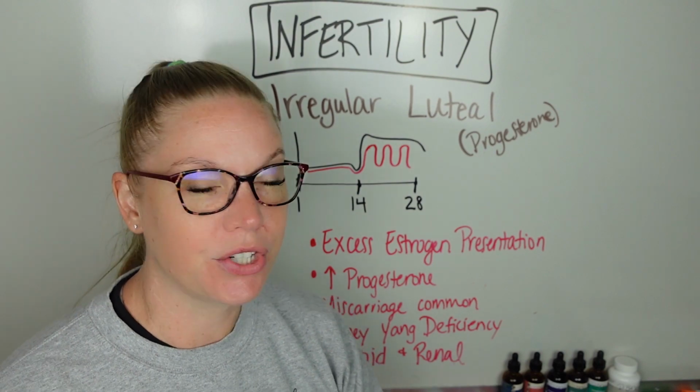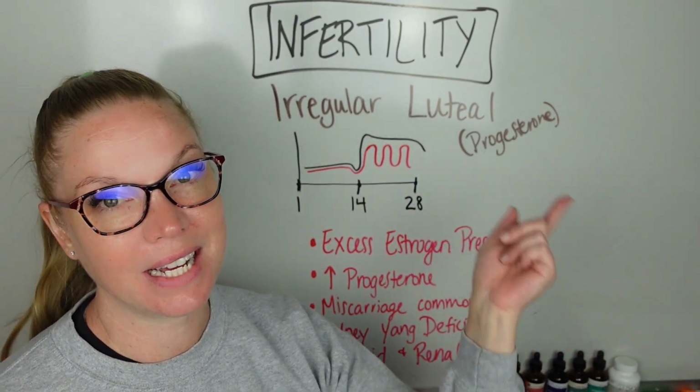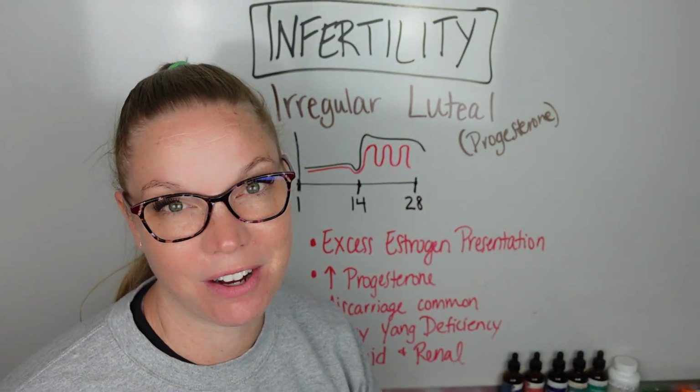But again, if you're not sure if this is what's happening, the cycle mapping test, which you can learn more about below, is really, really helpful.